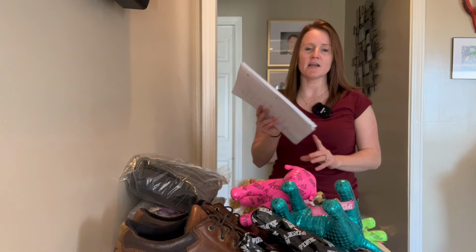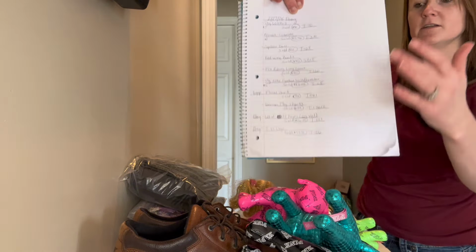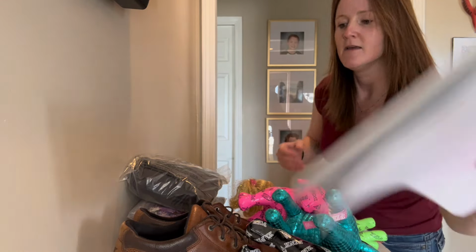Whenever we make sales, every morning I will write them down on a piece of paper with how much we paid for it, the item, and where it's located in our inventory so we can go and pick them for the day. So let's see what we got.